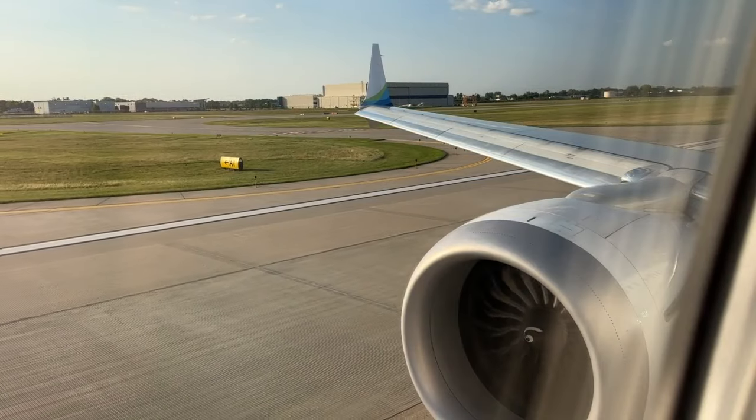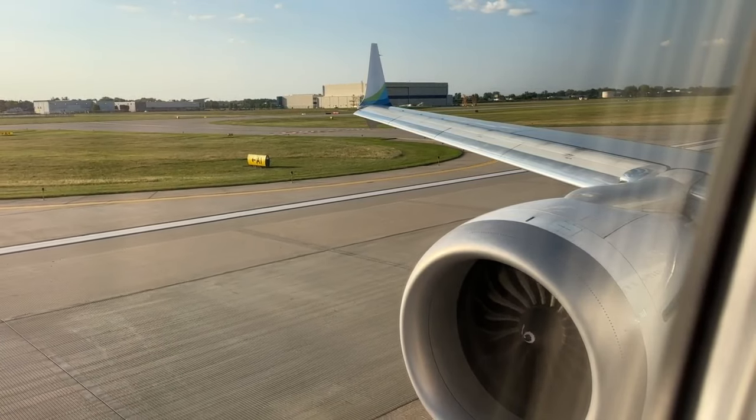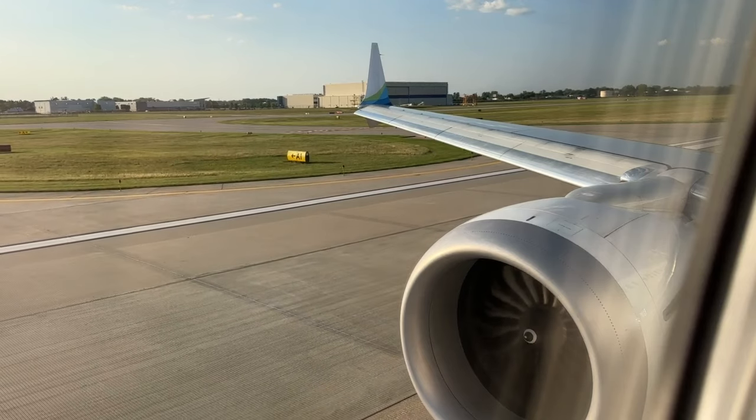And here we go for our takeoff from runway 23 right, everybody. I really hope you all enjoyed this takeoff, as it was absolutely fantastic.